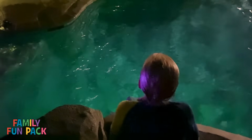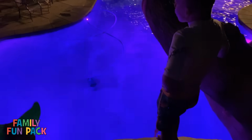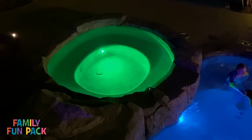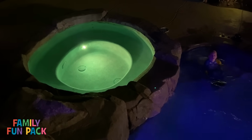We're changing the color of the pool to a new color. Ooh, it's bright now. Now it's blue. You like those colors? Ooh, I like that one. Right now we have the spa and the pool all blue. Alyssa, are you about to jump in? You guys like the green spa? Green looks so cool. I think I like the green grotto better than the green spa.